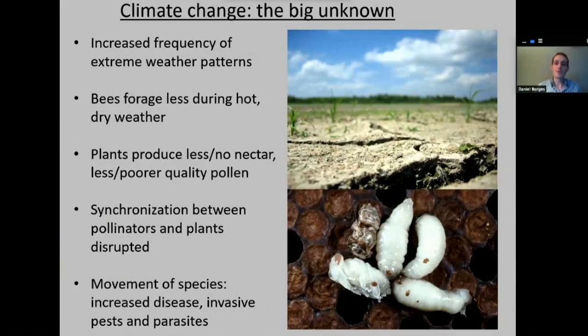And so one of the big unknowns that we have in terms of bee health, in terms of a lot of organisms on the planet, is climate change and the effects that it's going to have. So we know that lots of different organisms are already starting to feel the impact of climate change. And lots of scientists are scrambling with how that's going to play out in the future as climate change continues and potentially gets worse.